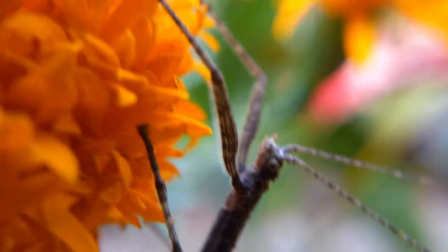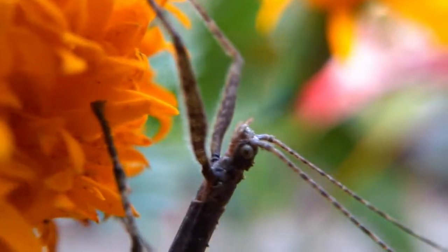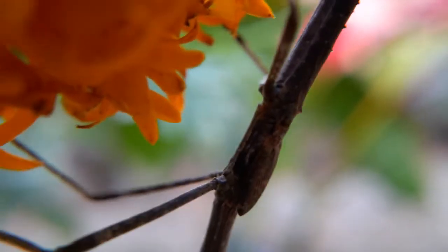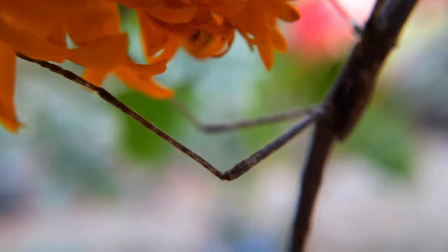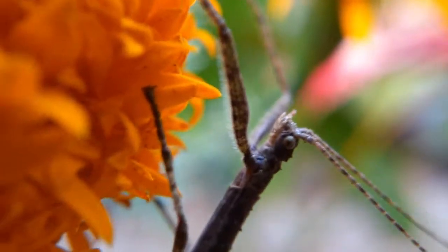Walking sticks live in tropical and temperate forests all over the world. Related to grasshoppers, crickets, and mantises, these creepy crawlies are usually brown or black. They are also the world's longest insects.